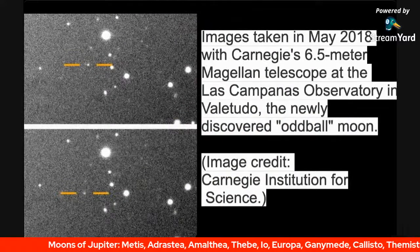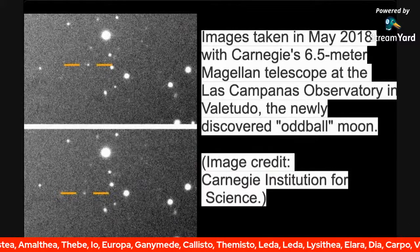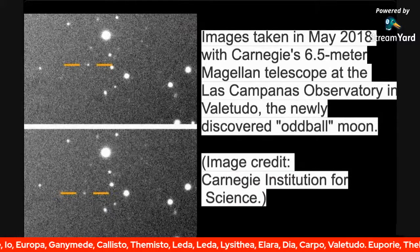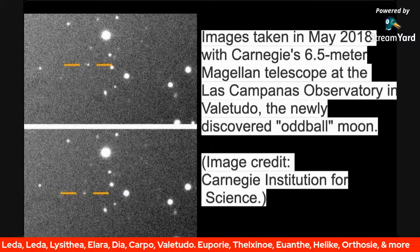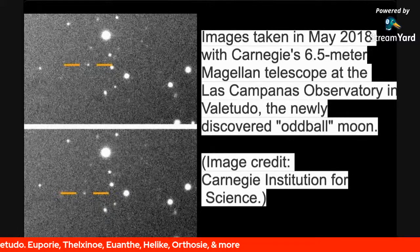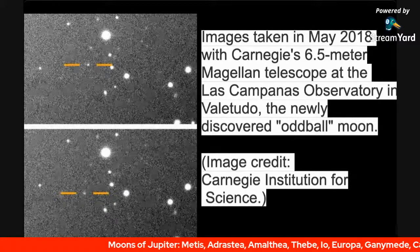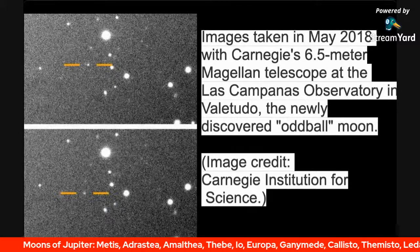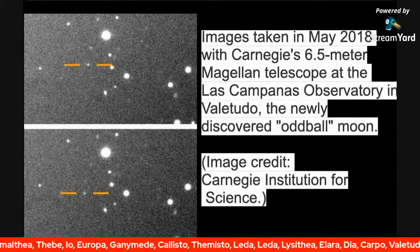There is a new discovery at Jupiter. Its moon called S/2018 J2, Valetudo. This tiny moon of Jupiter was first spotted in 2017, but the announcement wasn't made until July 2018. And yes, this was an accidental discovery because some scientists, led by Scott Sheppard from the Carnegie Institution for Science, were looking for the proposed Planet 9 and accidentally found 12 moons orbiting Jupiter. Yes, I know. What an oops accidental discovery.